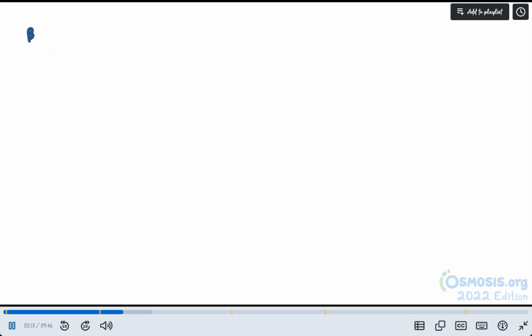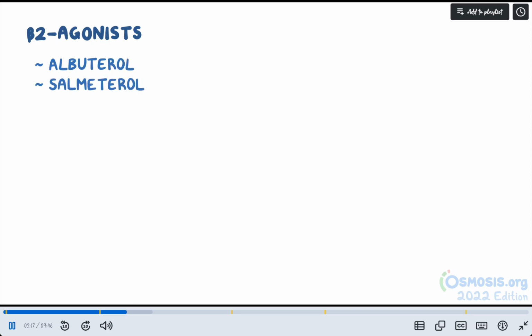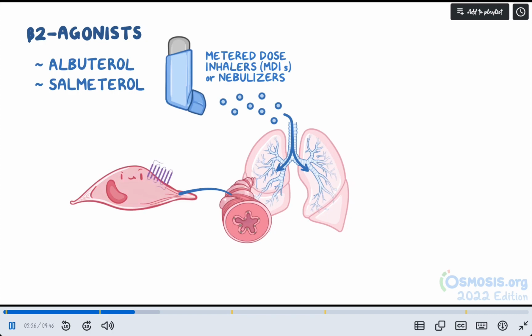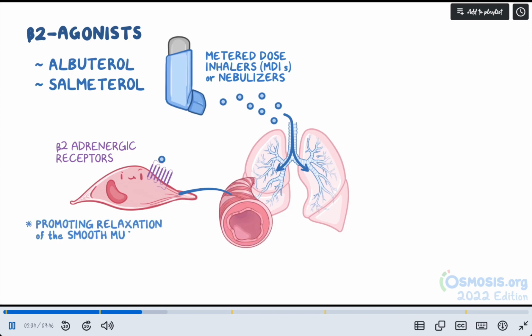In particular, beta-2 agonists like albuterol and salmeterol come in an aerosolized form and can be taken via metered dose inhalers or MDIs or nebulizers. Once in the lungs, they bind to and activate the beta-2 adrenergic receptors on bronchial smooth muscle cells, ultimately promoting relaxation of the smooth muscle.